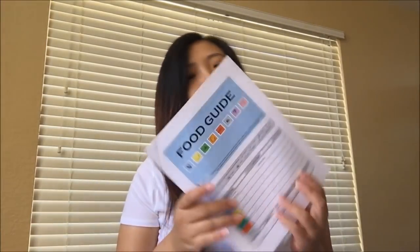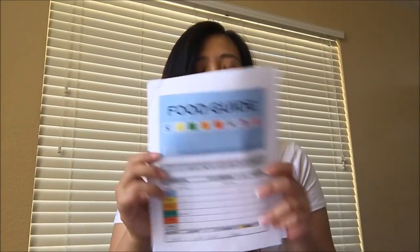So that being said, they gave me a food guide. I want to share this with you because this was very useful. That food guide told me that in the morning you would not drink any milk, because milk is carb. Milk will actually spike your sugar. So in the morning you don't get to drink milk.